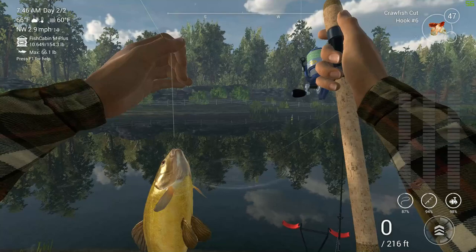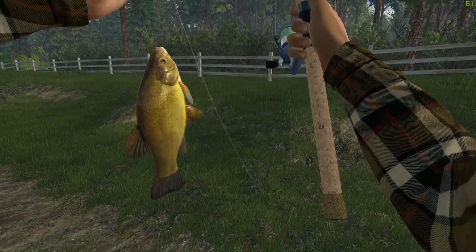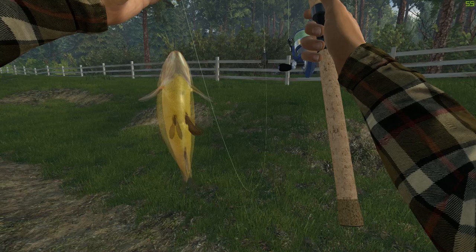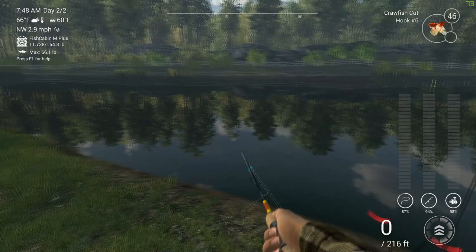There we go. That's a little bit heftier. Much better, guys. That's what we're after. Took a good look at him in this. Well, there's not really great sunlight, but at least you can see just how yellow they are. Quit flippity-flopping, you little turd. There. Good old-fashioned tench. See if we can get a few more here. The crawfish cut has just proven itself.